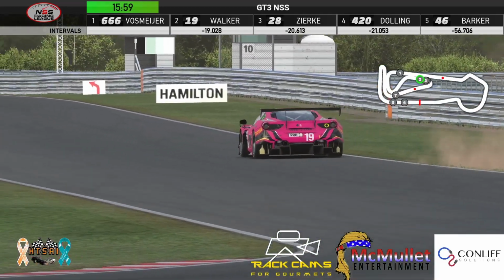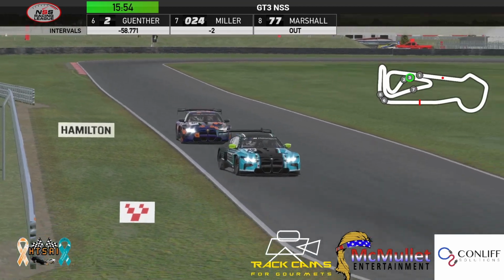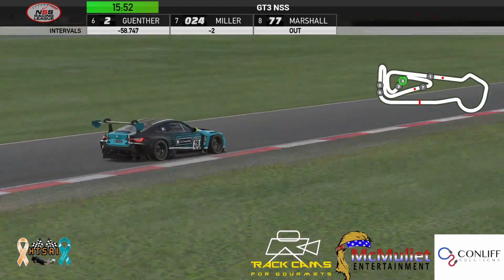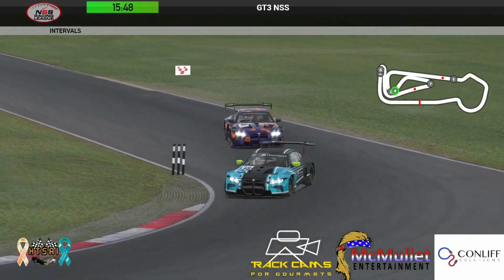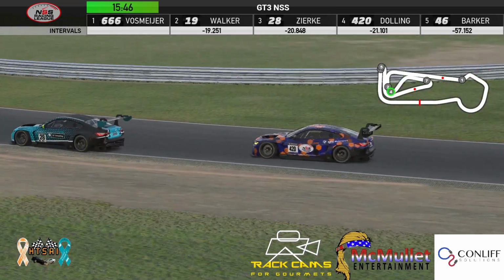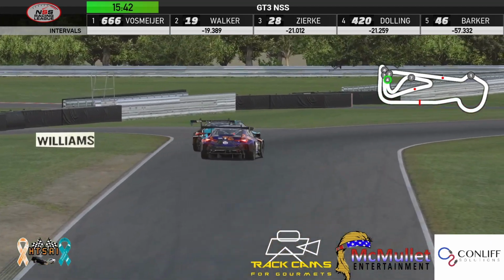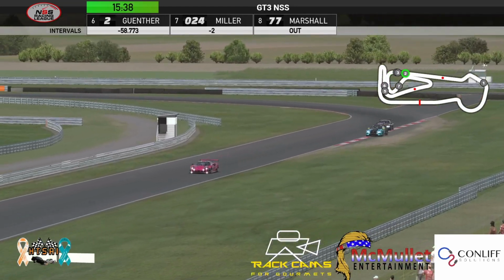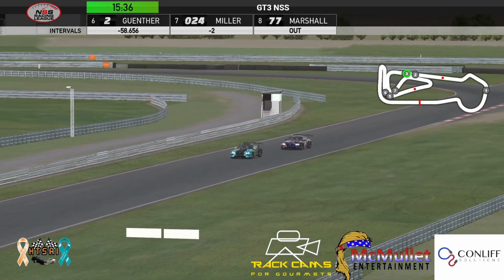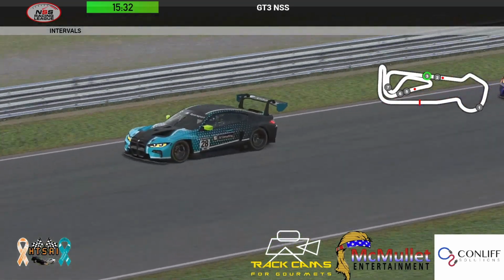Avery coming a little wide through that turn. The BMWs of Simon Zierk and Mike Dolling still right behind. Now Dolling starts looking to the inside on Simon Zierk. This is exactly what Avery wants to see in his mirror so he can have an opportunity to pull away before pit stops.